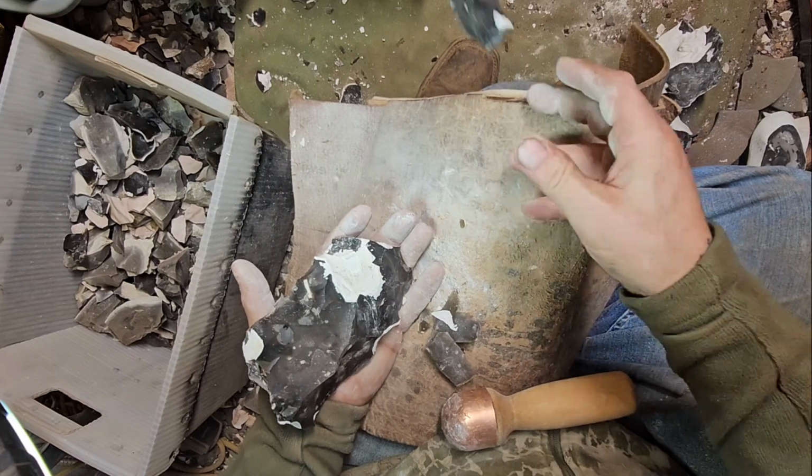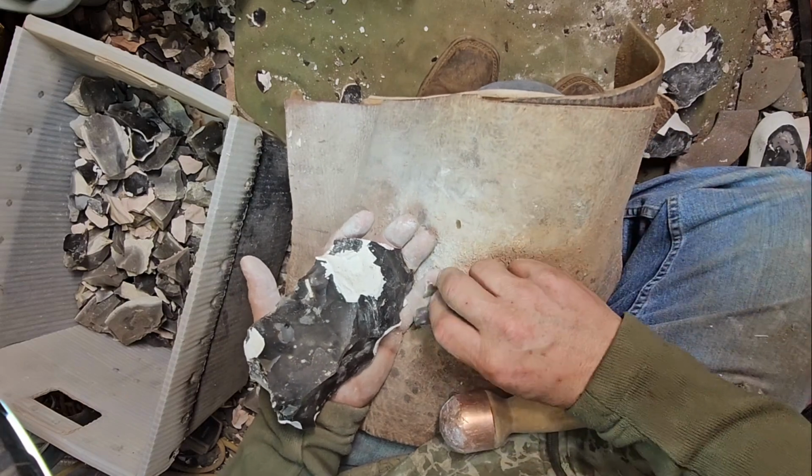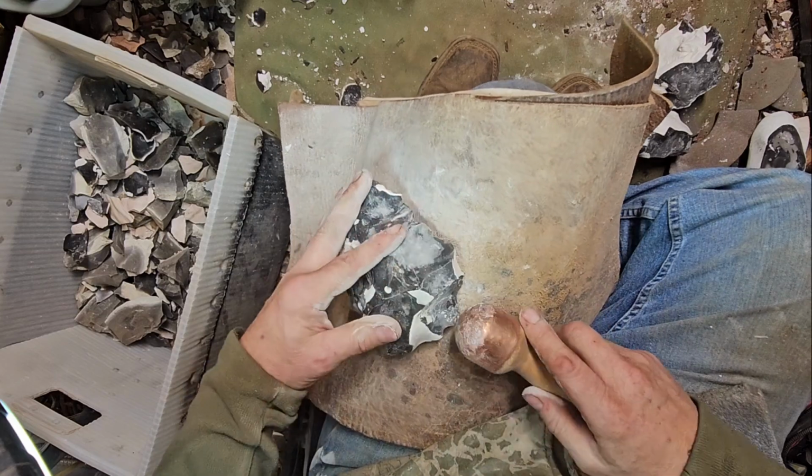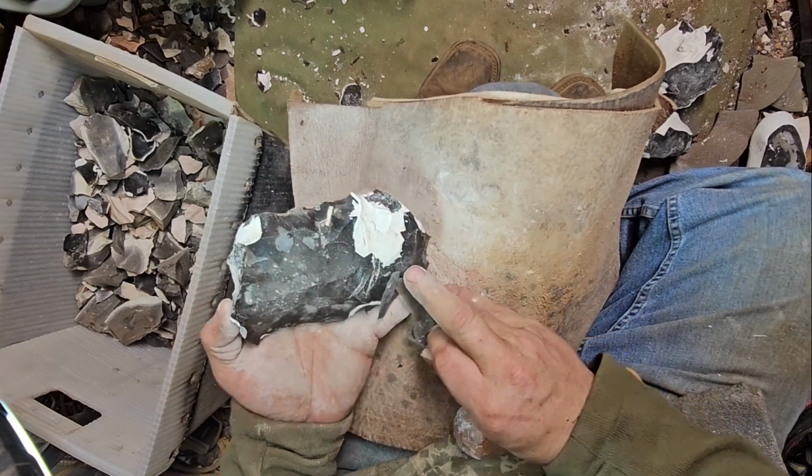So this flint is off the banks of the River Thames, I guess. I believe that's what David said. He just told me that this morning, actually. It's pretty cool.